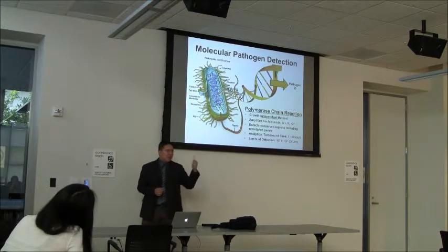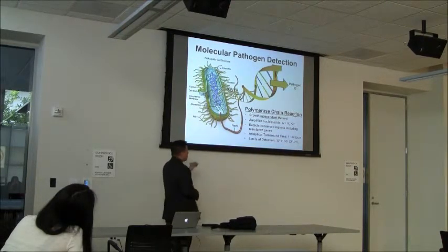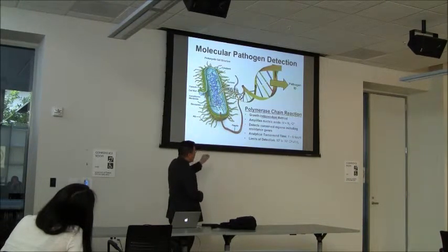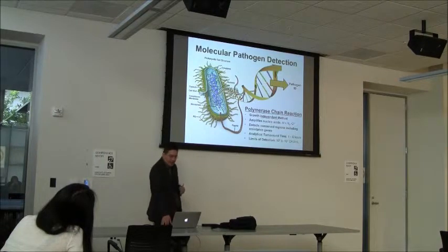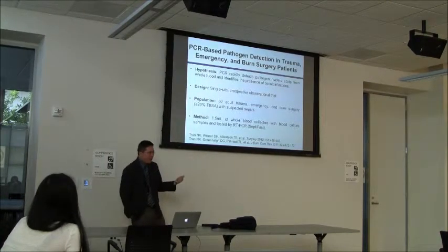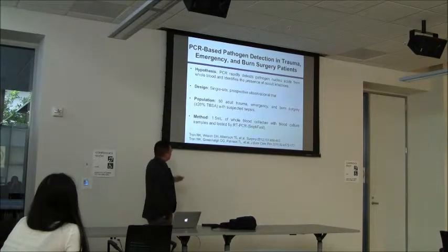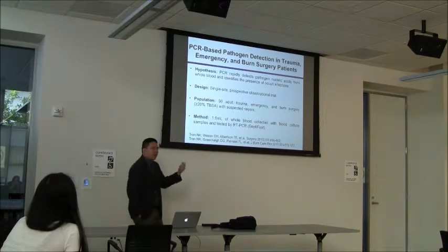Can we detect pathogens more quickly, more specifically, more sensitively with their nucleic acids? And of course, we know PCR. We've heard of PCR before, polymerase chain reaction. It's growth independent. We have very low limits of detection, and the turnaround time can range between 1 to 6 hours, which is great. So we hypothesized here that we use PCR to detect pathogen nucleic acids from blood and to detect the presence of the organism that's causing infection, as well as occult infections, infections that blood culture can't detect.